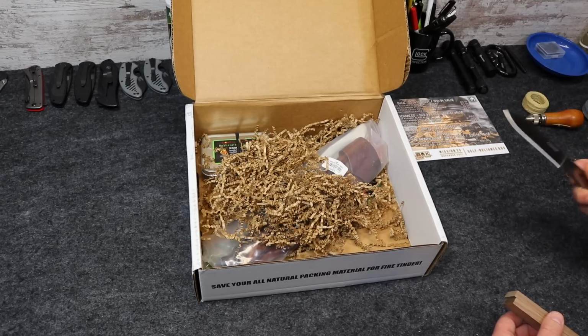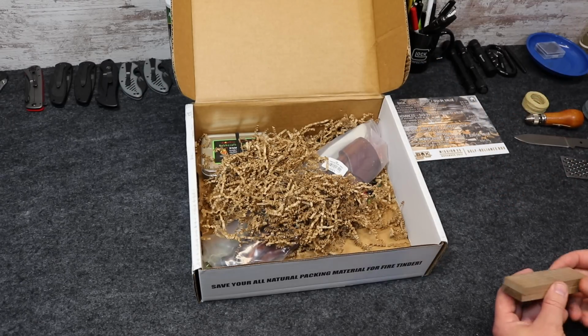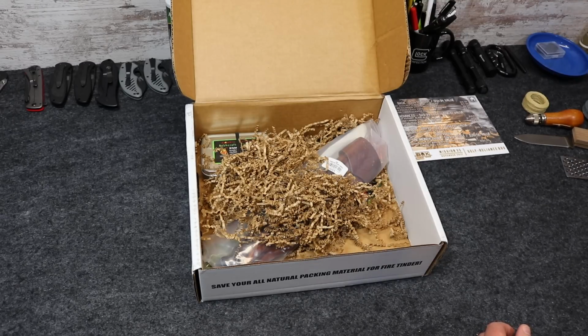Alright, so the price on that was $18.69 for the blade blank, and then the walnut blocks and the pins for the build were an additional $7.99. So that was our total price for the knife.